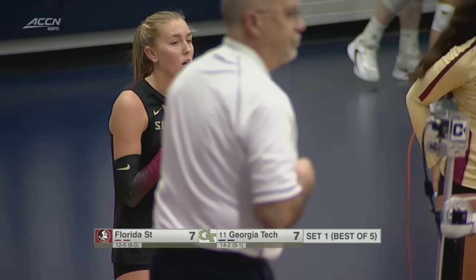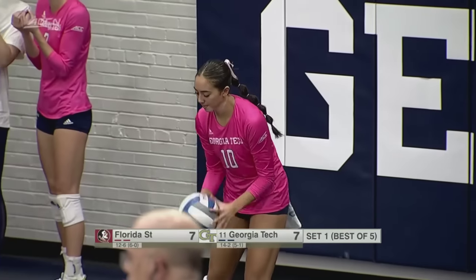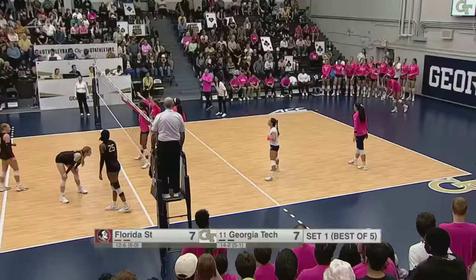There's a setter rule when you're teaching setters. In system, jump set opposite of your middle. Out of system, force the middle. And that was really far out of system for Phelan to get that set back.